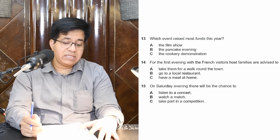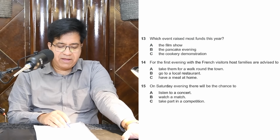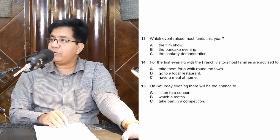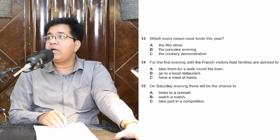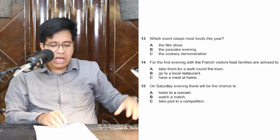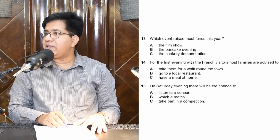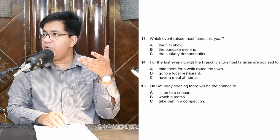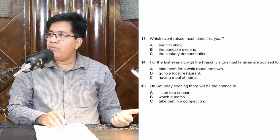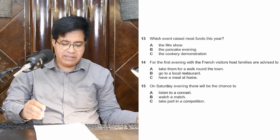So correct answer is C. They will be tired. Don't do too much. So have a meal at home. For at home, they use the word house or garden. Now, garden is actually the lawn, part of house or garden. And for restaurant, he did not say anything. He said you can arrange a barbecue later. And for walk around, he said the next day you can take them for a walk. So correct answer is C.